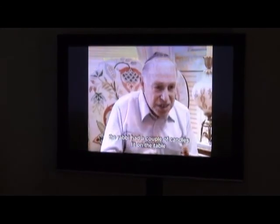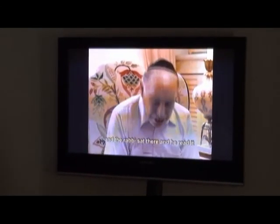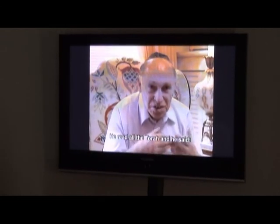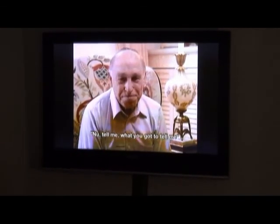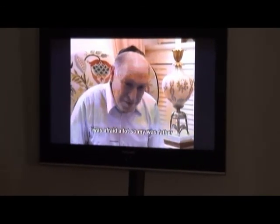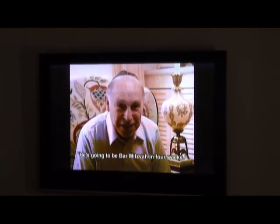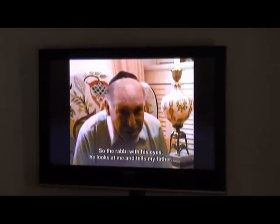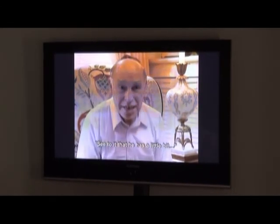The rabbi had a couple of candles lit on the table, and my father gave him that sheet of paper, and the rabbi sat there and read all through it. Then he said, tell me, what are you going to tell me? And I was standing in the back, shaking like a leaf. My father said, this is my son, he's going to be bar mitzvah in 4 weeks. So the rabbi said, listen, see to it that he has a little bit more Yiras Shamayim. You know what I mean? See to it that he has a little bit more fear of God.